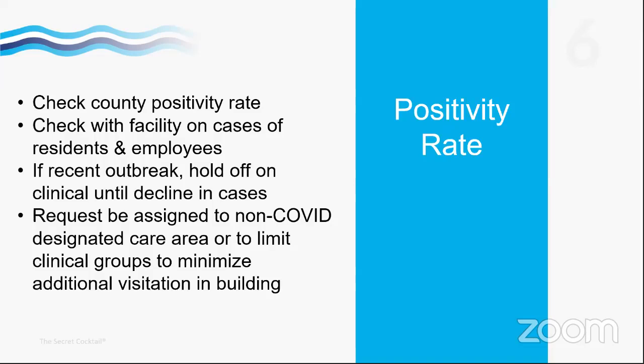Because most times when the positivity rate gets over the threshold that's defined by the state, and in my state of Louisiana, it's 5%. Once we go over the 5%, we go on restricted visitation again, and then it also does require the nursing home to increase the testing of the residents and the staff. It goes from once a week to 2 and 3 times a week based on that county positivity rate.